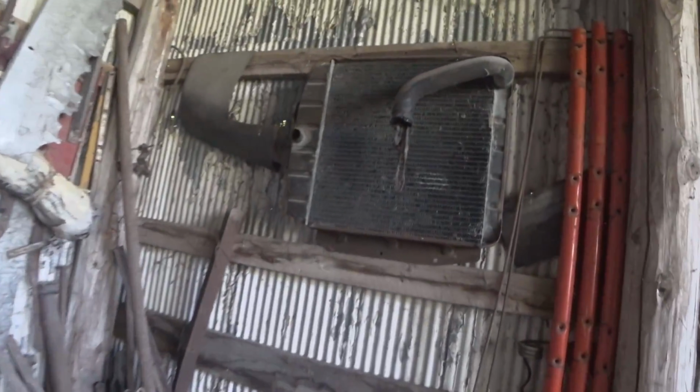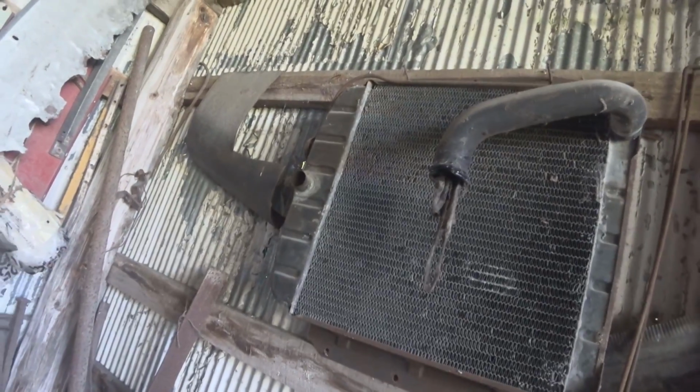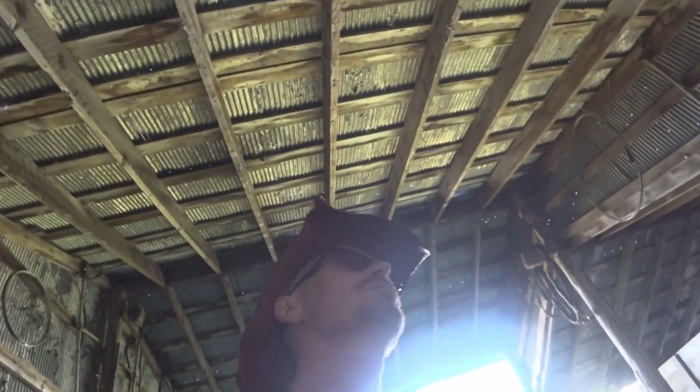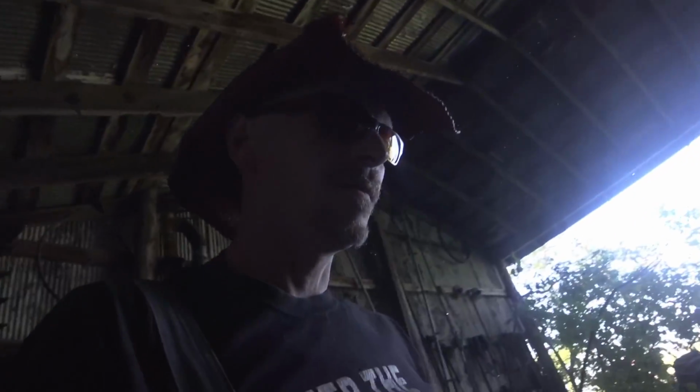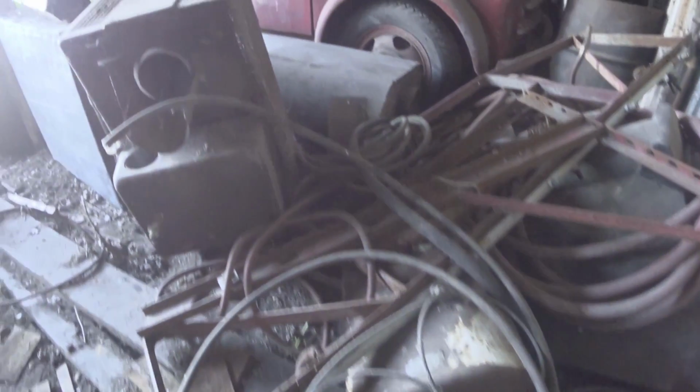Don't know if it's a honeycomb. No, it's not. It's just a regular old brass head, copper head, whatever you want to call them. Pretty cool stuff in here, though. Very cool. Oh! Old butter churn from back in the day.